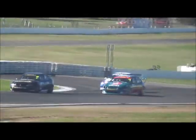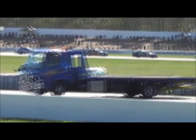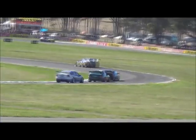Playing the old model V8 supercars. Down on the inside of Paul Beneath in turn 1. And Jason Heck, the ex-British Motorsport Falcon, maintaining and watching Greg there as well. That's the battle. Randall is getting down into lap record territory.